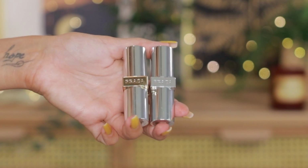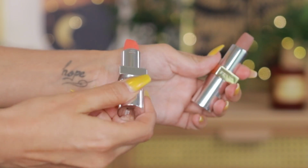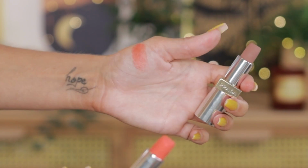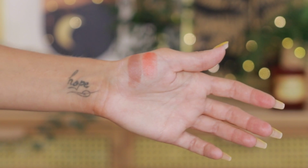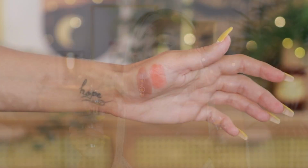When Prada released their foundation, they also released a couple of lipsticks. They did release a lip balm as well, but I didn't try it because it was just a clear lip balm and I'm like, I don't need that from Prada. But I did decide to pick up one from each of the other formulas. This is the opaque matte formula. This is a fully opaque matte lipstick formula.